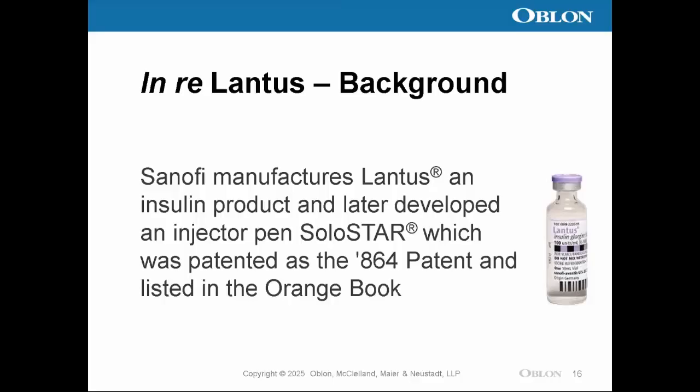So now to take a look at some of the Federal Circuit jurisprudence surrounding the listing requirement. I think it's worth noting here that despite some perceived confusion in the industry and amongst the district courts about the listing requirement, the appeals courts of the Federal Circuit have consistently come down on the same side of this issue, generally agreeing with the FDA interpretation and the later legislative changes. I think the clearest articulation of the listing requirement and some of the consequences associated with improper listing can be seen in the First Circuit's In re Lantus opinion.